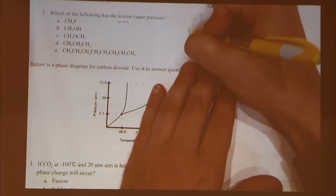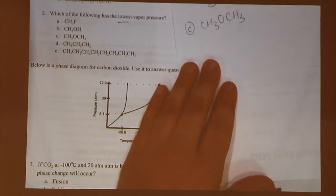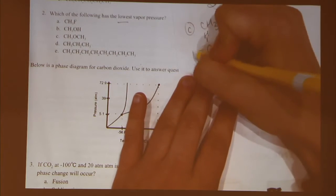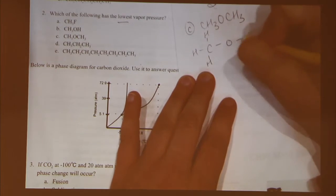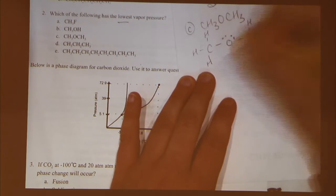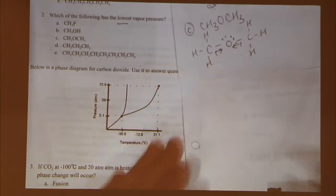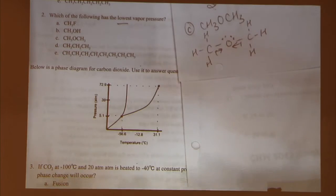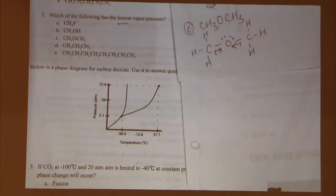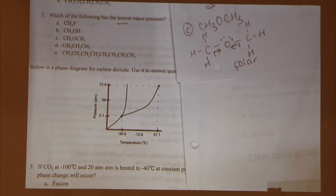So we'll look at C. C is CH3OCH3. This one also has hydrogens and oxygens and carbons. So we have a C bonded to 3 H's, bonded to an oxygen, which is bonded to a C, which is bonded to 3 H's. Okay. This one is also polar. I drew it linear, but it's really going to be a bent shape. We don't have an oxygen bonded directly to a hydrogen, so we don't have hydrogen bonding. This one is just polar. It just has dipole-dipole interactions.